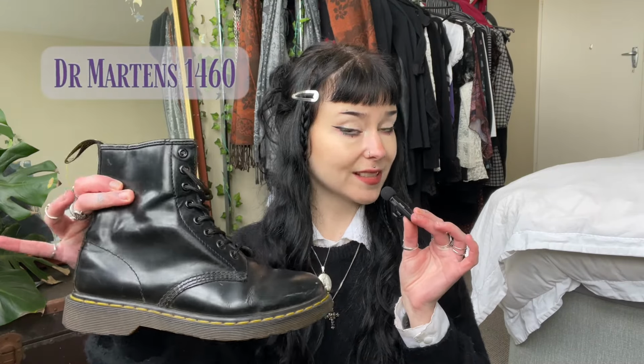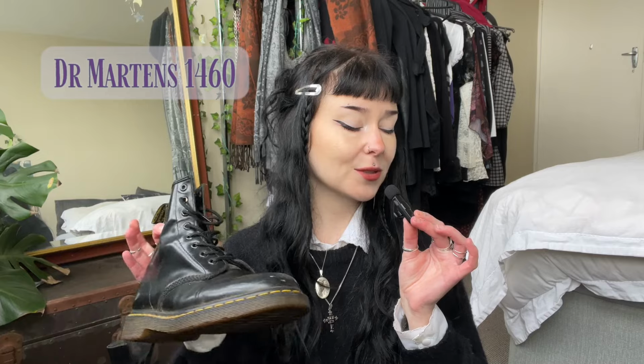The first pair of boots that I have to show you are my oldest pair of boots. I got them when I was still in high school, and it is my Doc Marten 1460s. These boots are my absolute ride or dies. I have taken them cross country for many different uses and occasions. They're just such a great staple and so versatile. I basically wear these like a sneaker, so that's kind of how they fit into my wardrobe. These are probably my most worn shoes that I own.